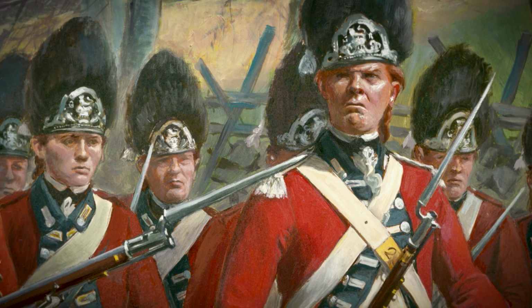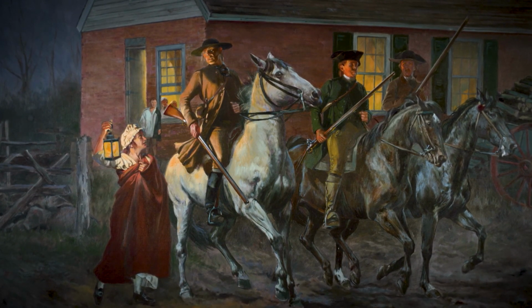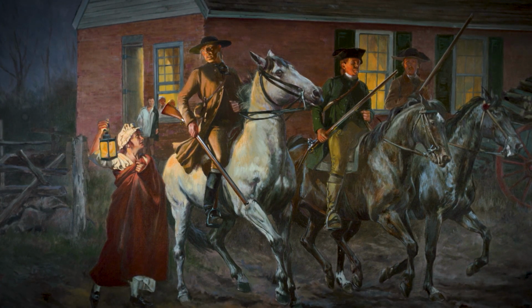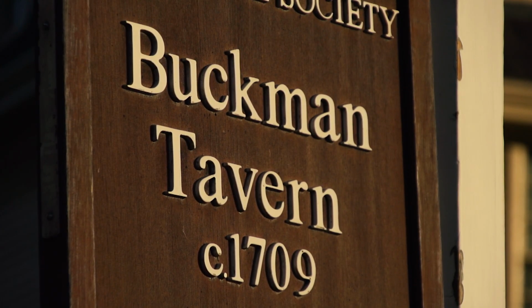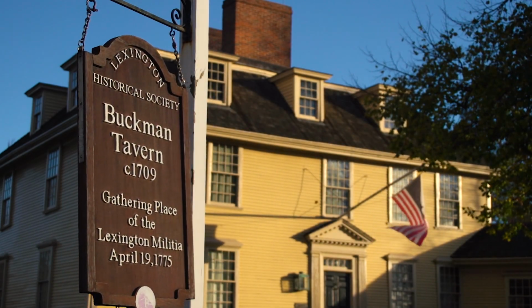So early in the morning on April 19th, obviously Lexington already knows that the regulars are on their march to Concord. And so Captain Parker calls his company out. And they don't really know where the British are at the time. They're told to go home if they live close. If they didn't, they hung out in Buckman Tavern right there on the green. And they had to wait for the drum to roll and call them to form up. So at dawn, the British column arrives with light infantry in the vanguard.